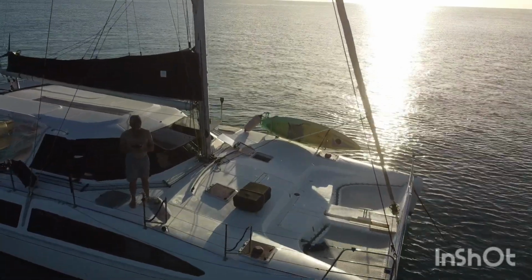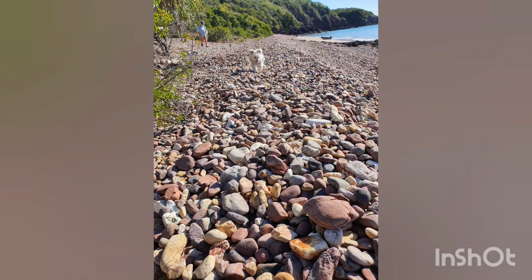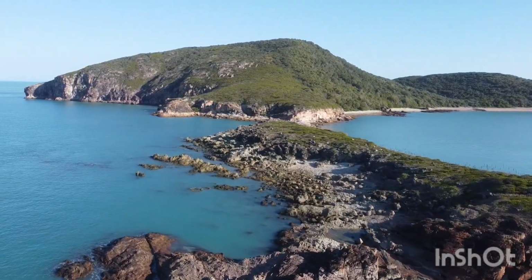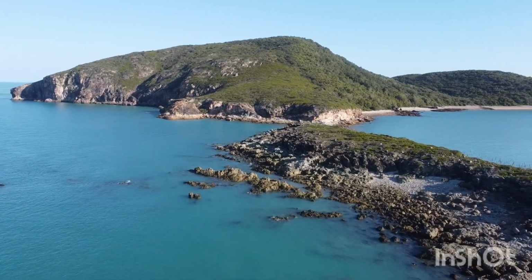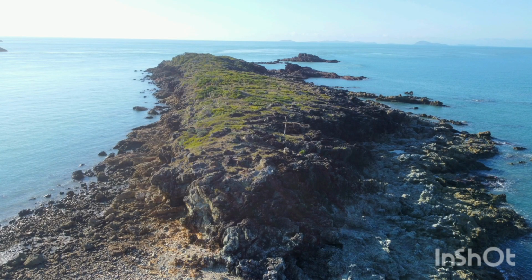Another anchorage we stopped at, which was another surprise one. It's called Poynter Island. It is a national park one, but it's not visited that much, I don't think. Quite a secluded little bay in there, but the water is very milky and dirty. Get a lot of movement of water in this area. So we couldn't see the bottom real good.